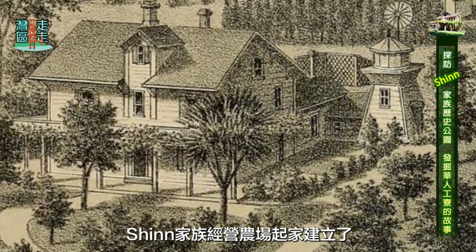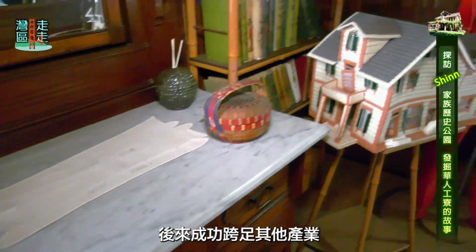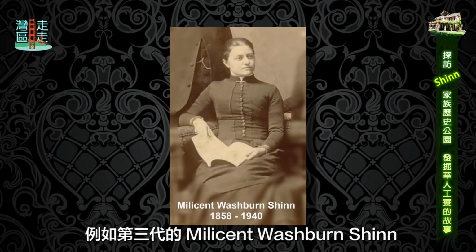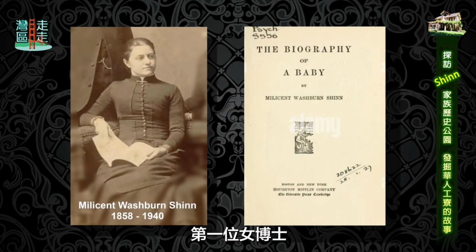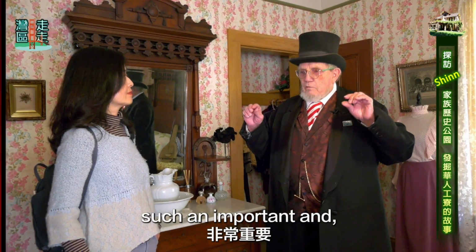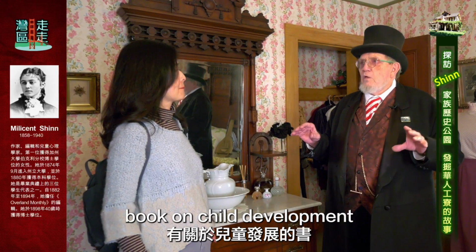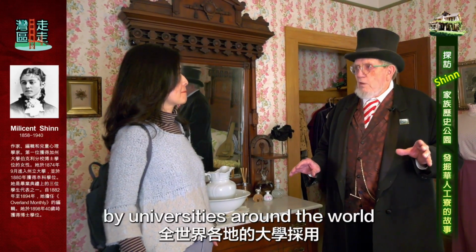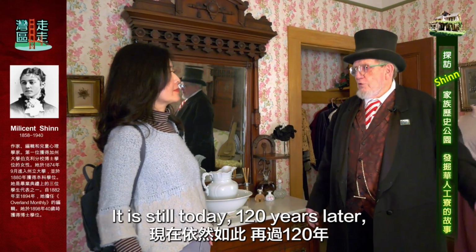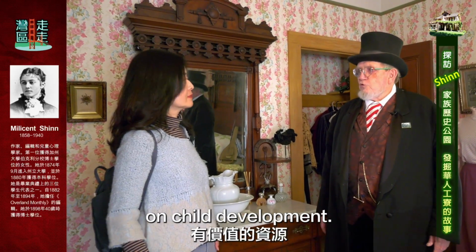Shinn 家族经营农场起家，建立了加州最早一批的苗圃，后来成功跨足其他产业，子孙也成就不凡。例如第三代的 Millicent Washburn Shinn 是伯克莱加大有史以来第一位女博士。And this was such an important and earth-shattering book on child development that it was used by universities around the world for the next 100 years. It is still today, 120 years later, still considered a valuable resource on child development.